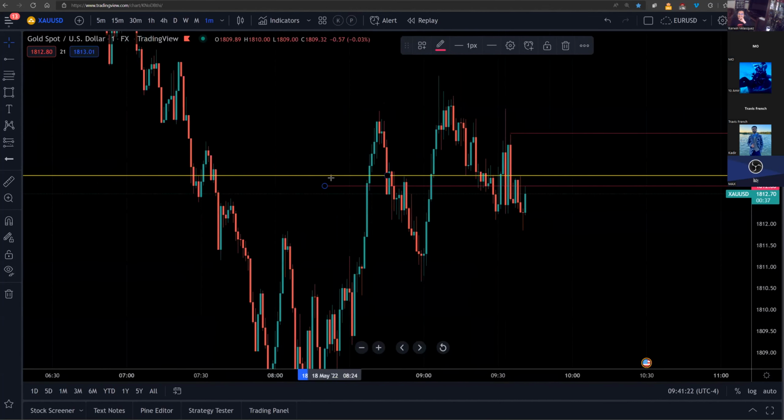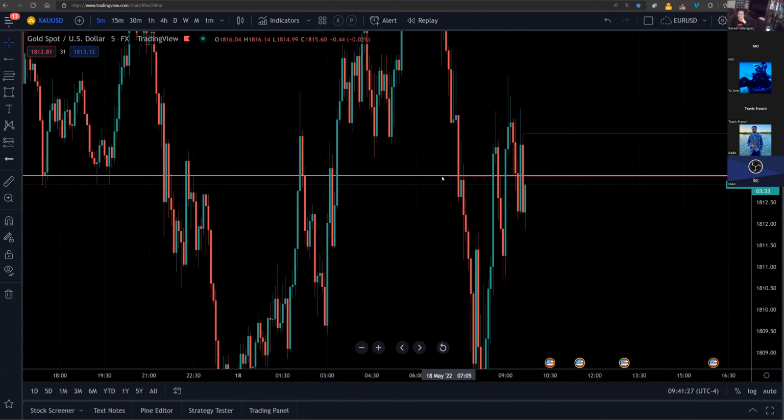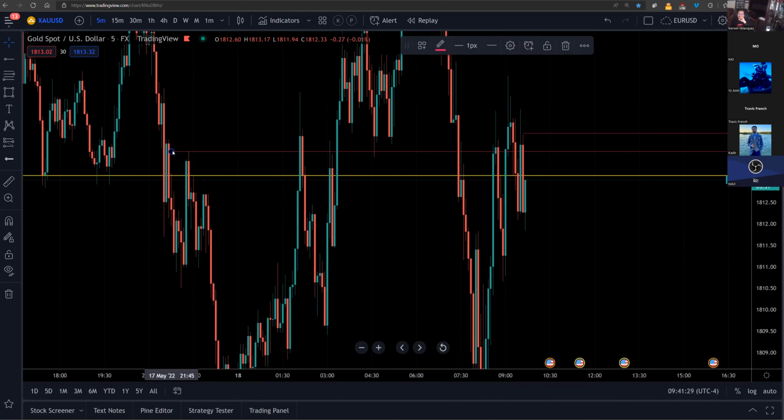1813.3 has to be respected, bro. Let me not go to the 1 minute though. I'm looking at the 1 minute, that 0.3 has to get respect, bro. Max pullback here. In the last 2 minutes, you want to see either rejection from here, which is this one right here, and previous area of support, or max pullback, this one right here.